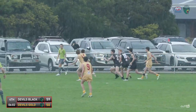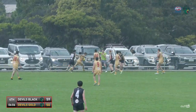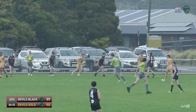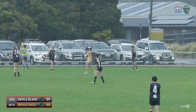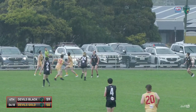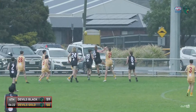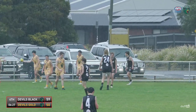He tried. Congo picks it up. He'll kick it. And it was smothered off the boot. And the umpire will throw it in before Russell just runs over the line. And we'll throw it in on the left half forward flank for Devil's Gold. Two ruckmen go at it. Smith goes, knocks it down. Ball trickles off hands and it'll be thrown in once again.